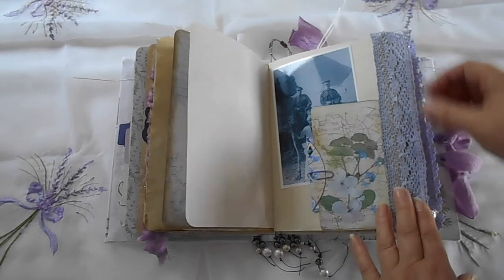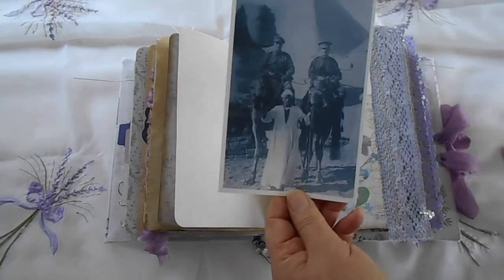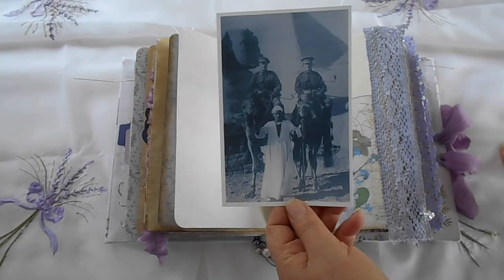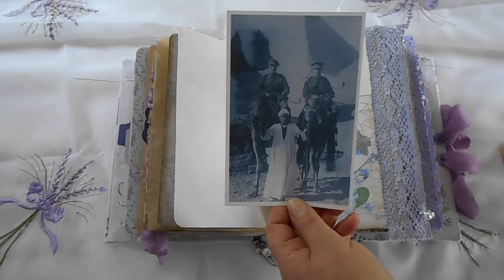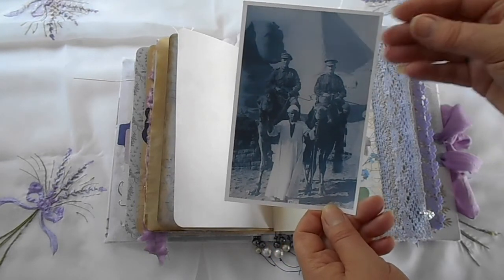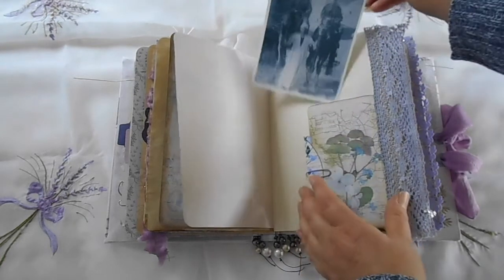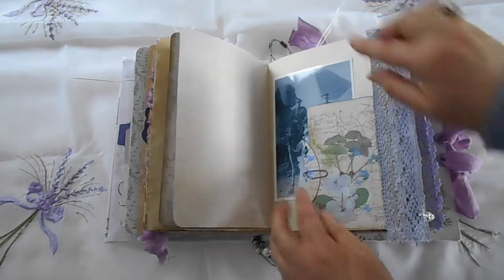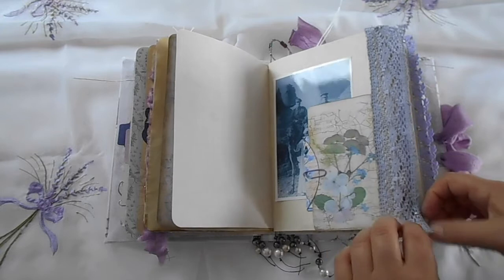And in this pocket we have a picture of Jim Fullerton, which is Greta's father, in his war days over in Egypt. So you have them both, him and his partner, friend, work colleague, on camels in front of a beautiful sphinx and of course a pyramid. So that would have been an interesting time in his life. So I'll tuck that in there. There's another little envelope pocket just tucked in the edge there to put some treasures in.